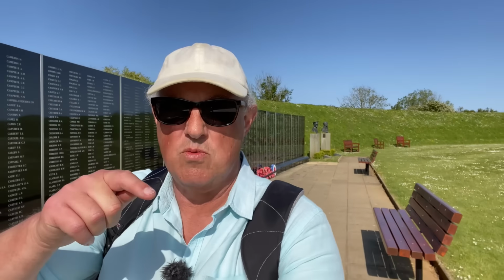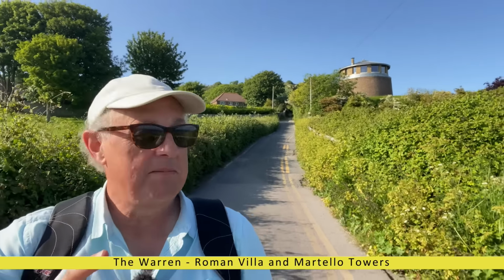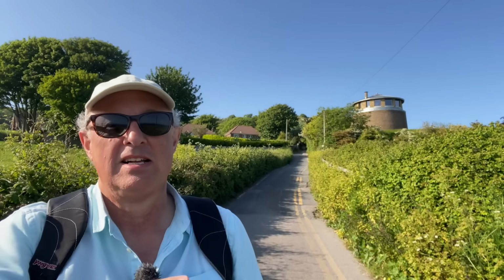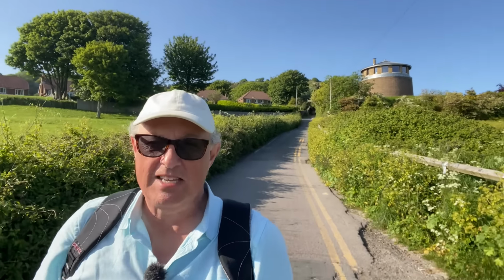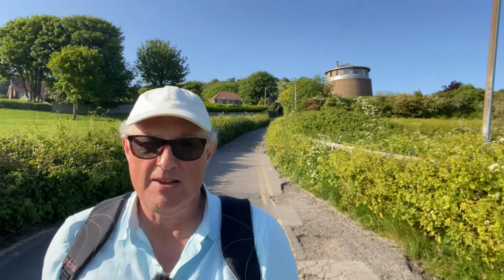Right, I'm heading down the Warren, get onto where the Roman villa was, and we'll catch up there. I'll tell you what, I feel defeated. This has been a trek and a half, but we come down from the Warren. We've got Martello. I always want to call it a Martello Tower. It's Martello Tower. That is Martello Tower number 1. And so the first in a line of defence Martello Towers is going to be a video in its own right. I'm going to have to do a video on Martello Towers.